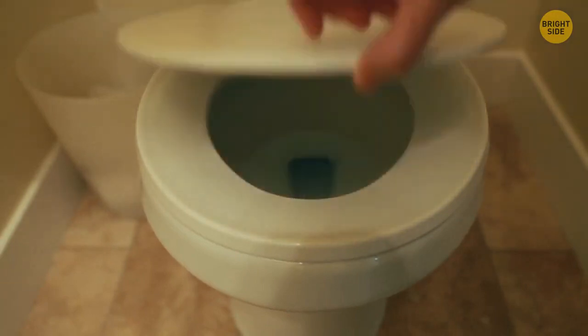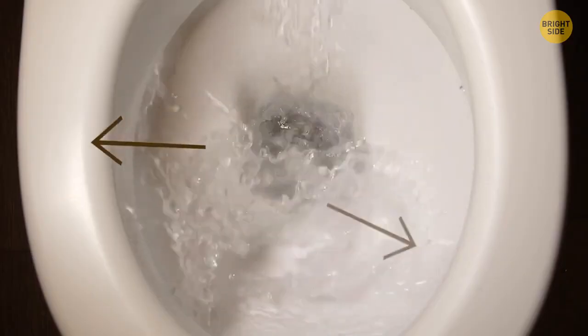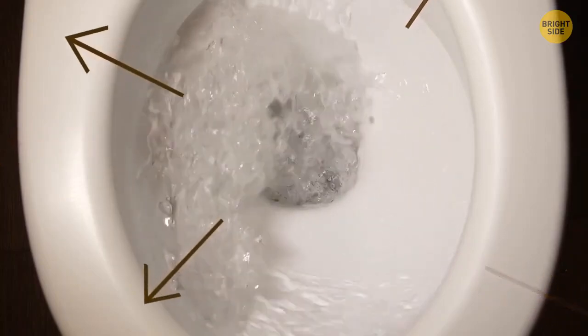When you flush the toilet, always cover it with a lid. Small, imperceptible particles of dirty water and germs splash when pressing the flush button while keeping the toilet lid open.